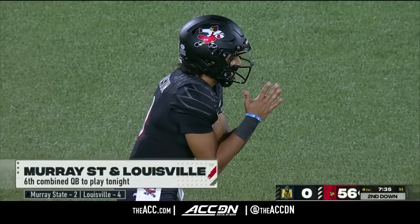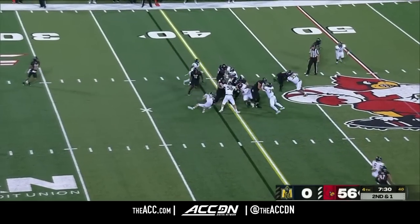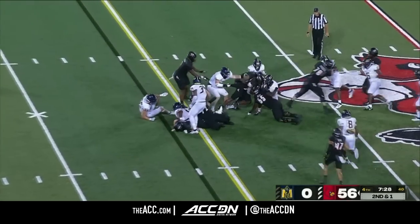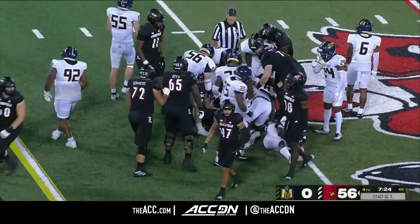Six combined quarterbacks playing in our game tonight. Clarkson the fourth for the Cardinals. Brown picks up enough and more. Still on his feet, man. He is running hard tonight. He is.